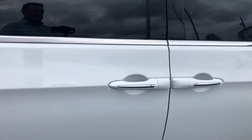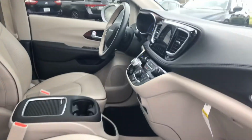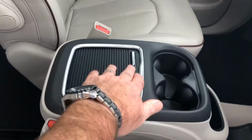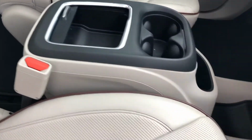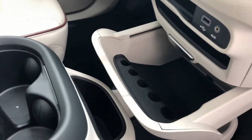Let's go ahead and open this door right here. So right here, you do have two cup holders. You have a small storage compartment here. Let's see if I can open it with one hand. Right there. You do also have another storage compartment right there with a lot of storage down under.